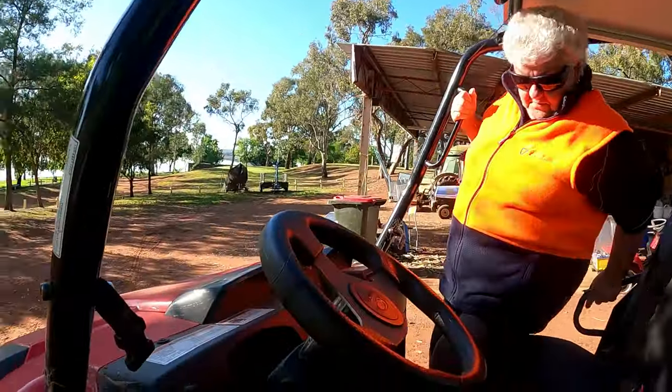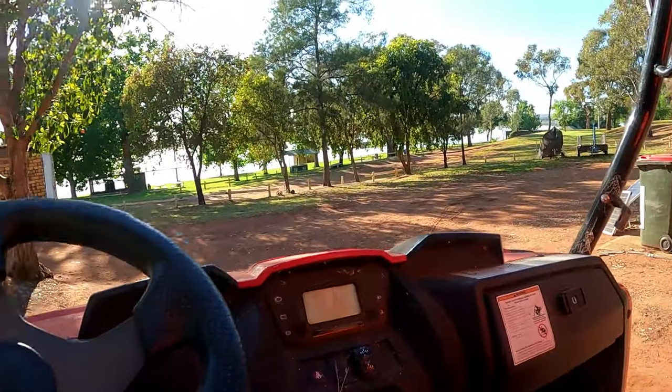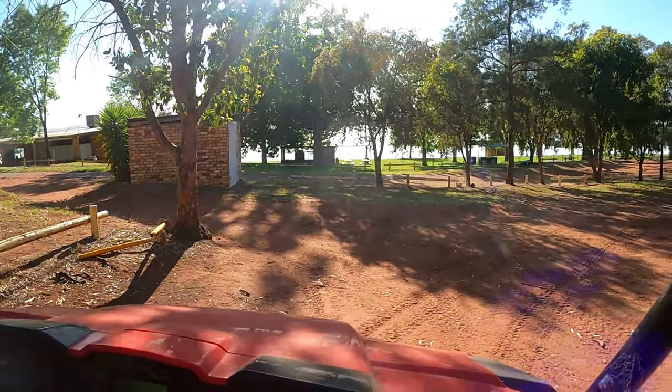Jump on the old bike here. Take the handbrake off. You want to take the camera? I'll take the camera.